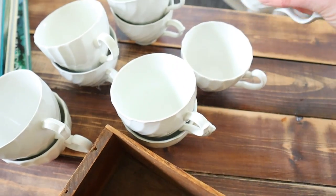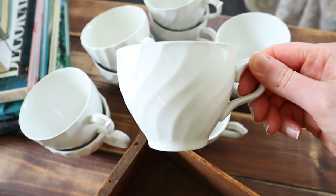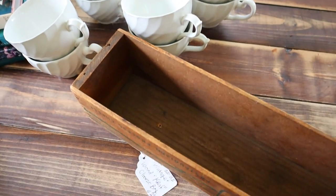So let's see, there are 2, 4, 6, 8, 10 of these. And I got all 10 of them for $2. So I thought that was a really good deal. And then the next thing that I found is this awesome box.